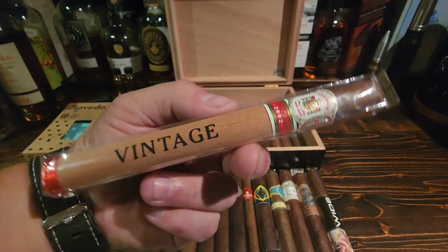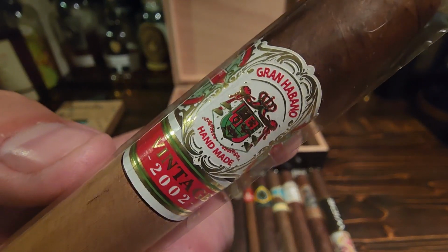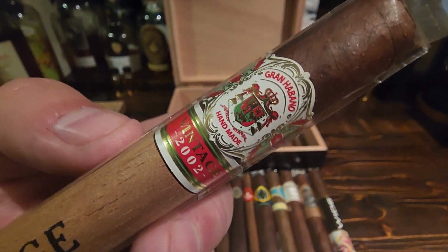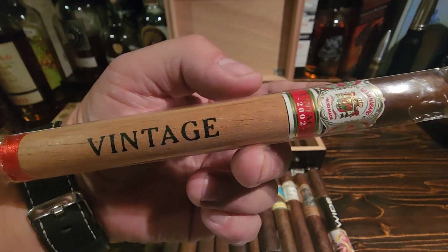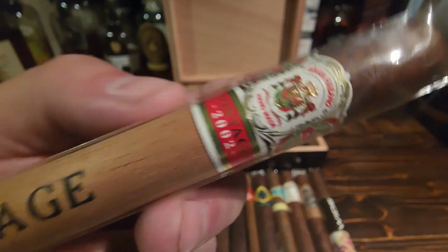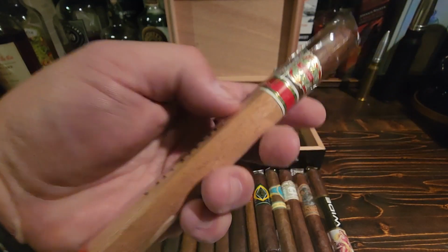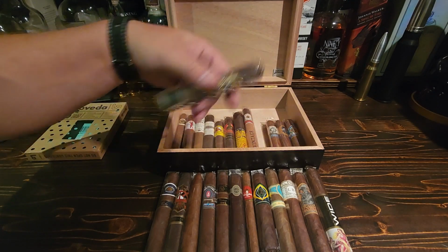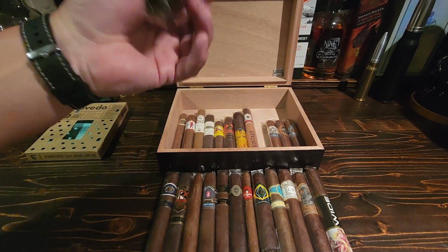This is a Churchill cigar, and it's a real throwback to how they made cigars in the pre-Castro, pre-embargo era. This is the Gran Havana Vintage 2002. And I really like this cedar wrapper that goes around it. It's super elegant, but it also really protects the cigar and gives some extra cedar flavors to it.